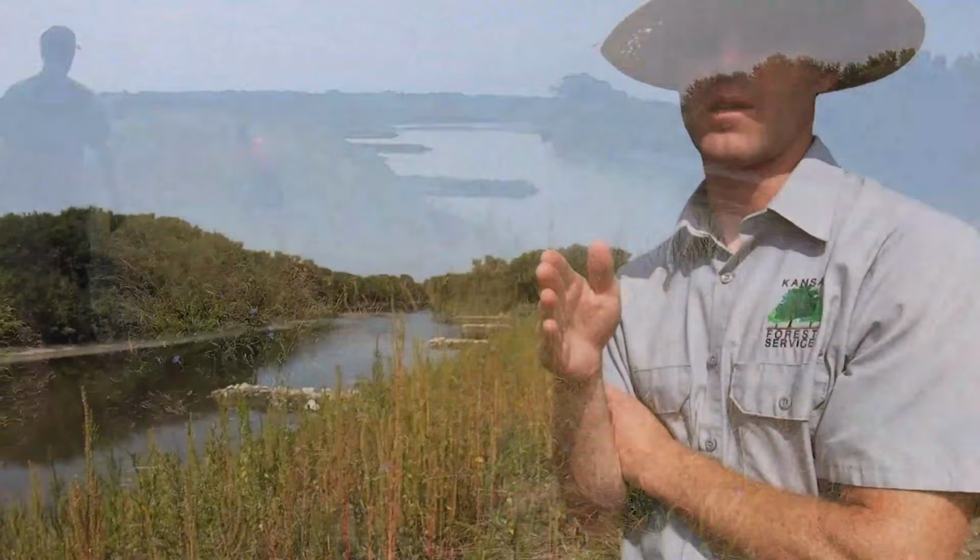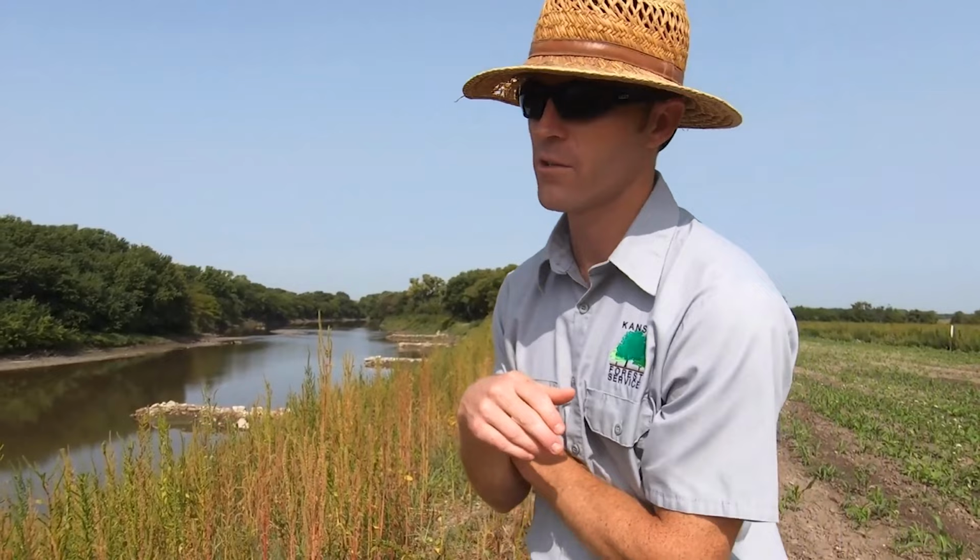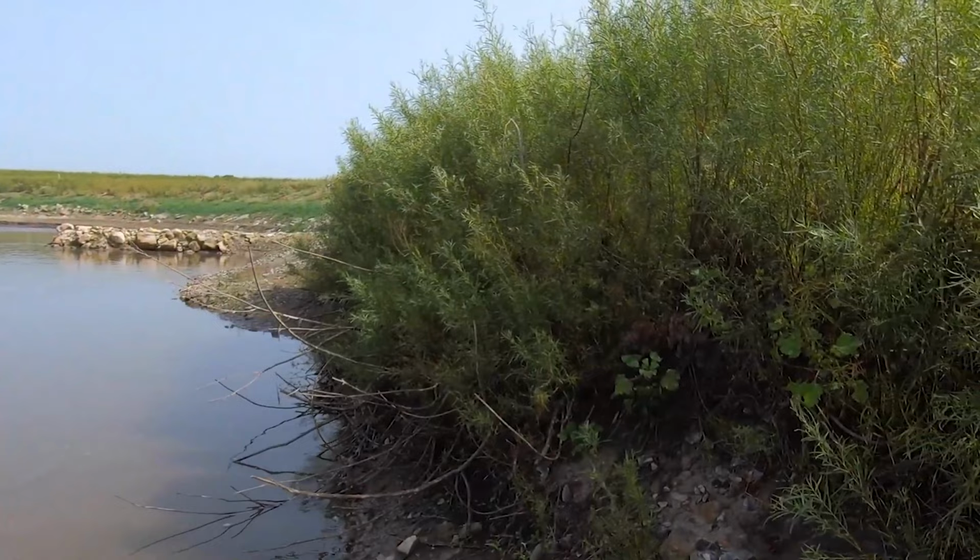We just don't know. The rock does have a lifespan, because after about 15 or 20 years of freeze-thaw cycles, it's going to be broken down and not be able to redirect the water, resist the water, like it does brand new. But it does a really good job in those first 15 years or so, and that allows the vegetation to get reestablished, just like down there where we see some willows already starting to come.